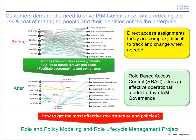This comes as no surprise to a lot of our users and many of you on the call. Customers are continuing to demand the need to drive a level of identity and access management governance, and certainly the current state of affairs of just directly giving access assignments is fairly complex and difficult to track and also change when needed. As we talk to customers, one of the customers that I met last week said, yeah, we're about a 4,000 employee company, and the last time we audited the number of roles and groups that we have, it was about 10,000 roles and groups inside the organization. And it's really from this direct access assignment that we have that situation.